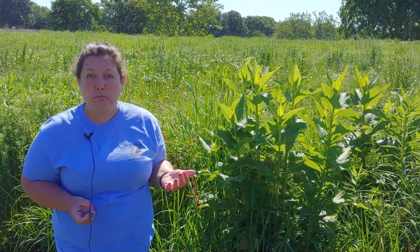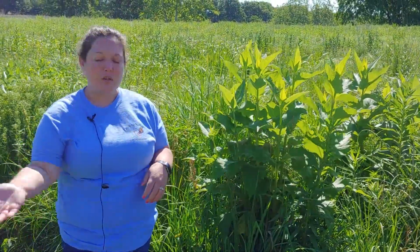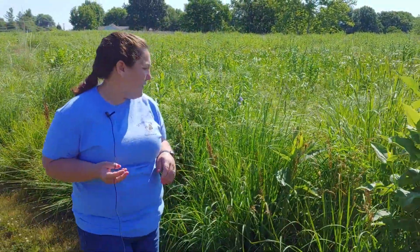So a majority of the plants in this prairie are going to be taller than me at maturity. So I'm about 5 feet tall. A lot of these plants are going to be 7, 8, 9 feet tall. It's just a really cool experience to walk through a prairie, of course, in late summer. So let's keep walking. Let's see what we can find.